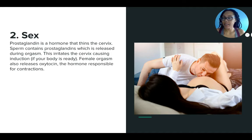Sex. They say how you got baby in is how you get baby out, right? So prostaglandin is a hormone that thins the cervix. It is contained in sperm, and when a male ejaculates, it is released and it irritates the cervix. If you are 20 weeks pregnant and you're watching this video, no worries. This is not going to cause you to go into labor. Your body has to already be ready and preparing for labor, right?